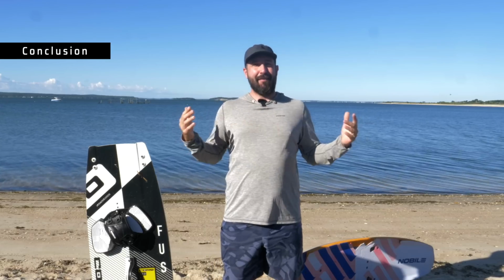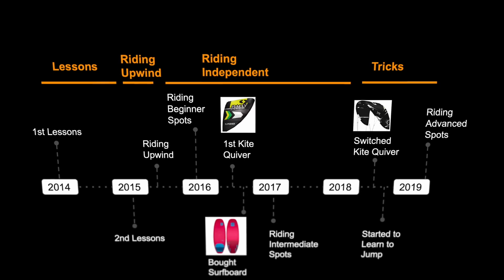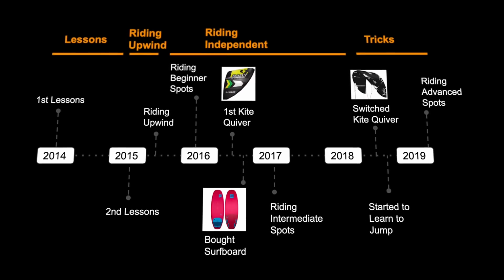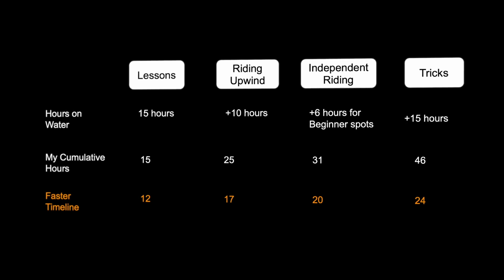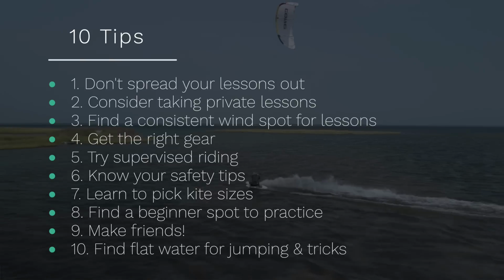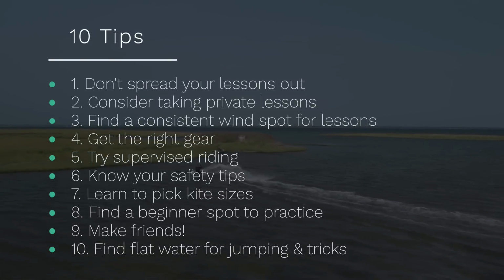All right, so there you have it. Those are my thoughts on how long it takes to learn to kiteboard. Here's my entire timeline. It took me about 30 hours to get to the stage where I could ride independently at a beginner spot. I think you could do it faster. So here's a proposed timeline for someone looking to cut down each of the times at each of the stages. And then I'll also pop my tips back up on the screen just so you have a cheat sheet, things to keep in mind that'll get you out there and riding.